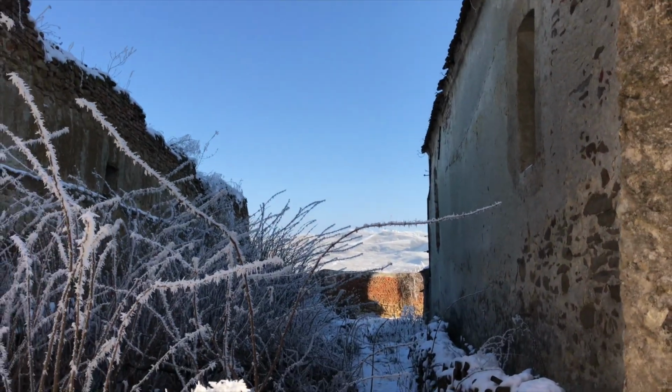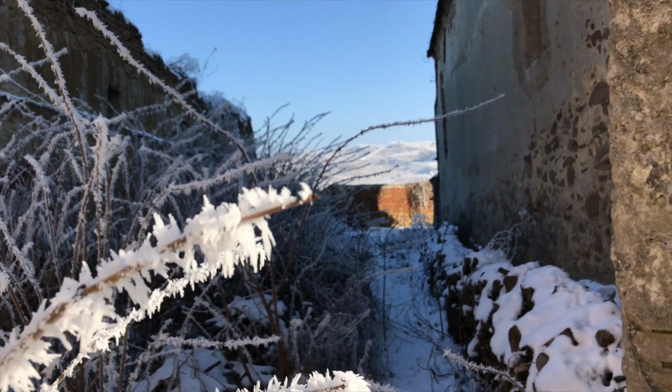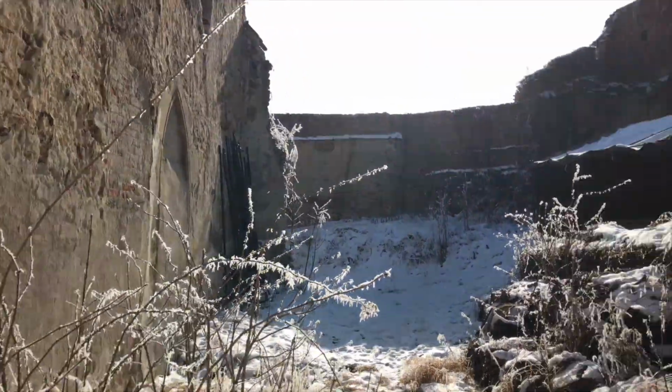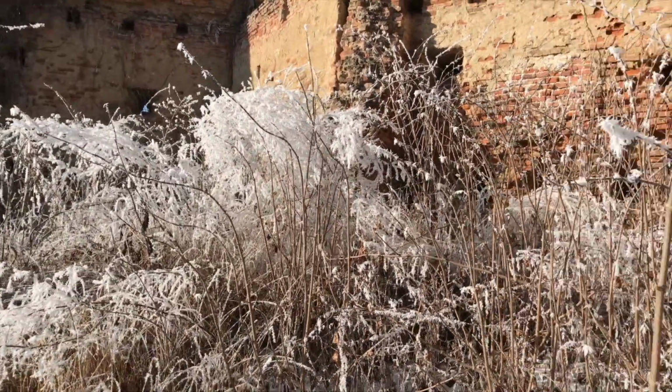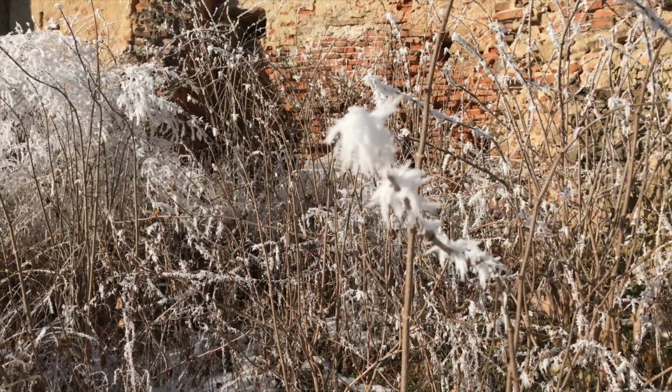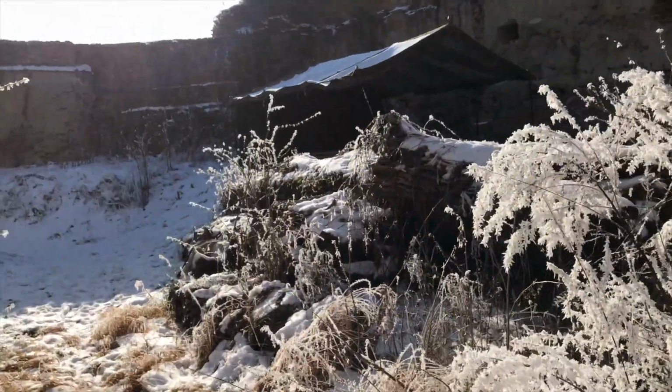This is the back of the church. Yeah. Beautiful winter day, as you can see. And we've got all this frosting, courtesy of Mr. Jack Frost. It's quite beautiful.